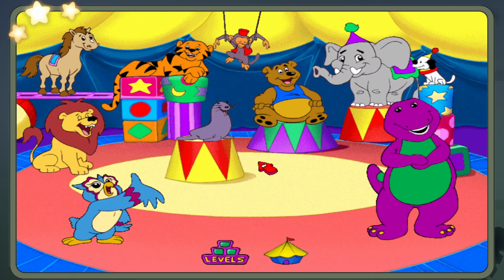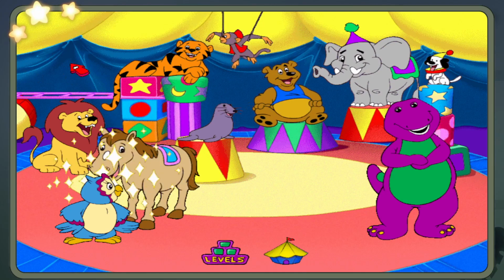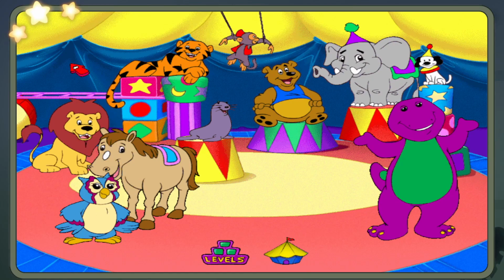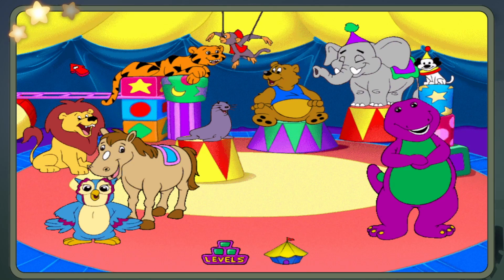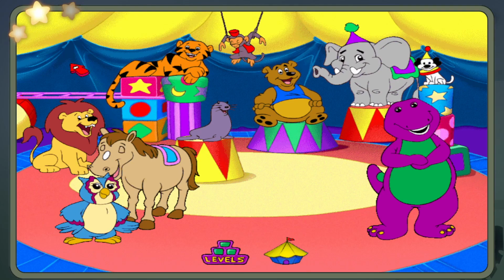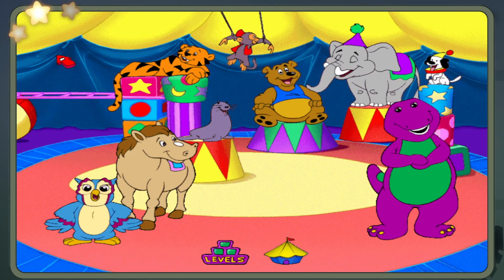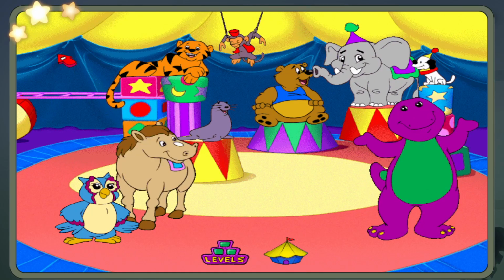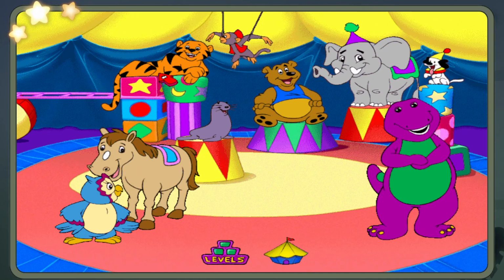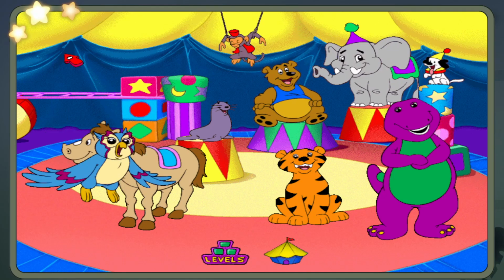Find the animal that sounds like this. That's the one! Wow, that's the right animal on the first try. We need two more animals. Click on the animal that makes this sound. You found a lion. Please try again. Click on the animal that makes this sound. That's right.